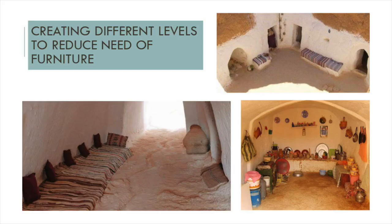In native Berber architecture in Tunisia, elevated floors are used as substitutes for beds, seating areas, and countertops. This design has a very playful yet grounding feeling and also reduces the need for furniture, therefore cutting down the cost. We're very interested in exploring this idea in our design.